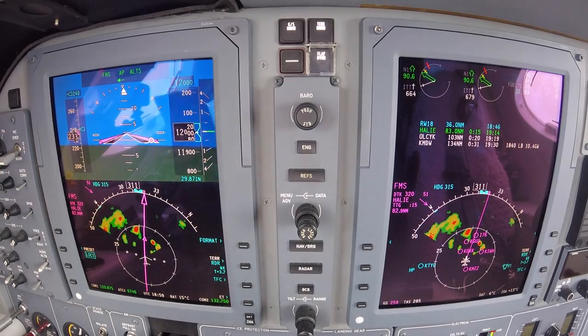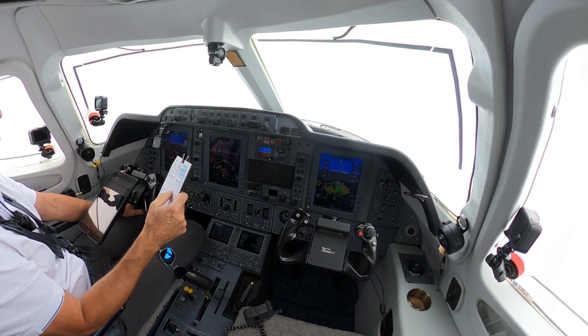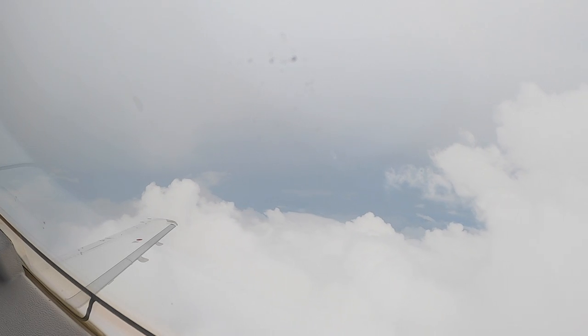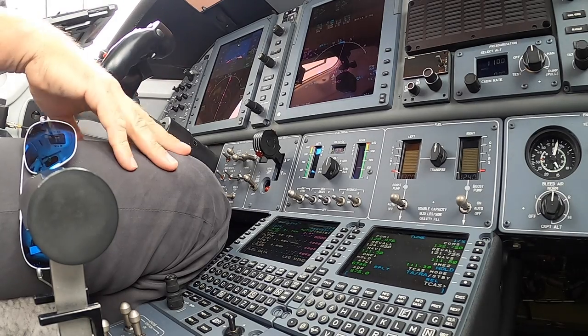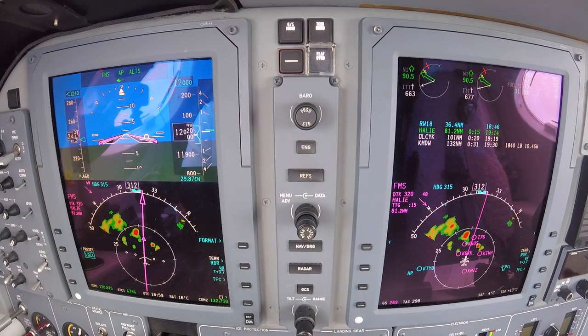So I got the digital ATIS on the ground before I left. At Midway, it's Romeo, 050 at 11, 10 miles visibility, and they're landing ILS 4 right. So I've got that all set up in my FMS. Looks like there might be one last remnant of a storm here that we'll have to potentially deal with. We'll see how it goes.